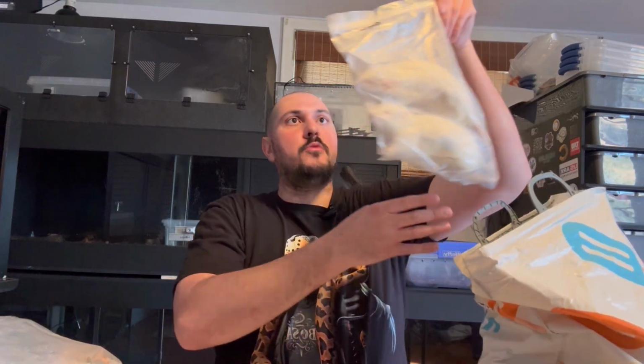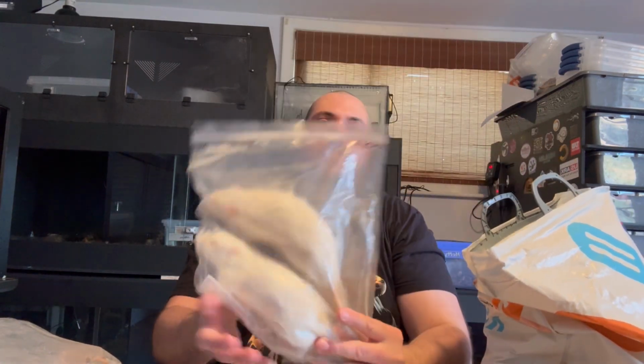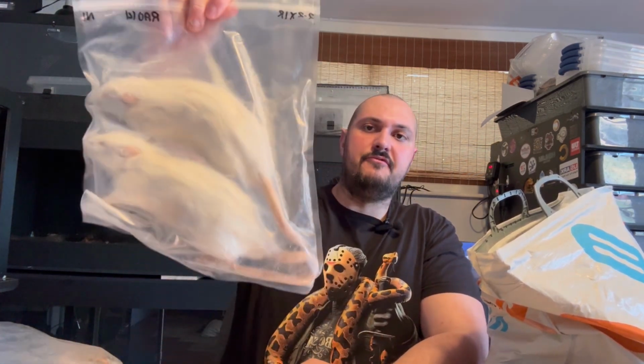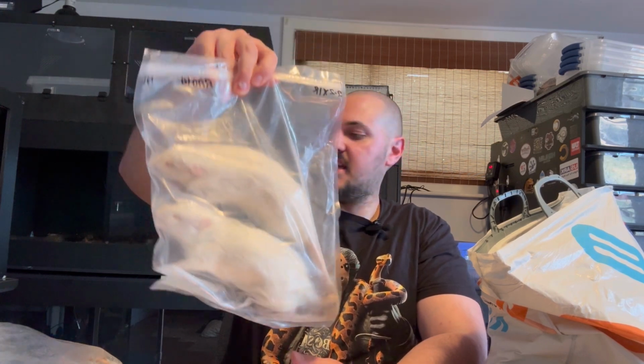They'll be taking smaller prey than that. This is the 2XL rats. And we have some of these, and the reason we still have them really is I don't really like feeding the 2XL rats anything really above a large rat. I don't like feeding them too often because they just have so much fat on them.